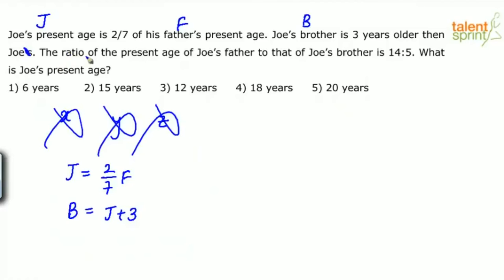The ratio of the present age of Joe's father to that of Joe's brother is 14:15. Joe's father F and Joe's brother B, their ratio is 14:15. Three equations, three unknowns, can you solve? Yes. What is Joe's present age? J has to be calculated. Now you know that you have to focus on J. You don't have to look at X, Y, Z and all that. So just focus on J and see how you complete it.